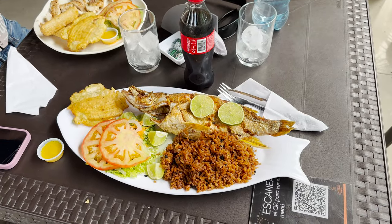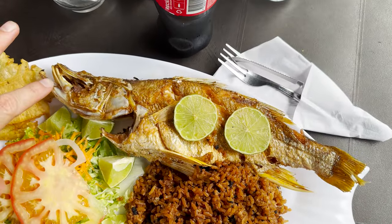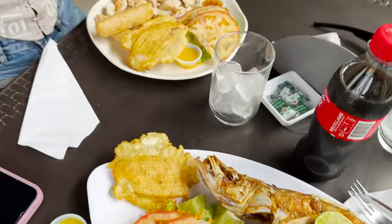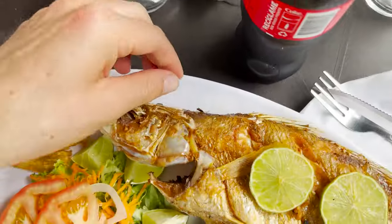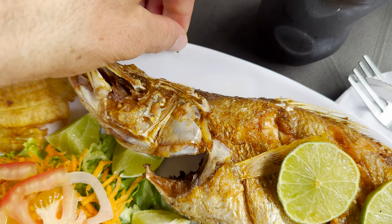Okay, guys, another delicious meal in Colombia. I think this is like their snook, the snooks that occur here, so I'm really excited. Snook. Got some oil, and what was this? Fried beetle as a side. Okay. I'll take it.